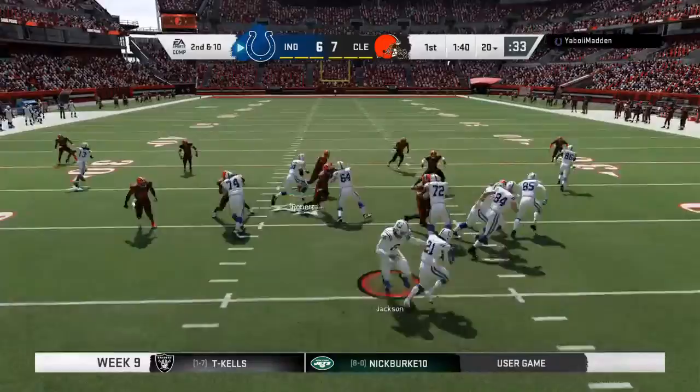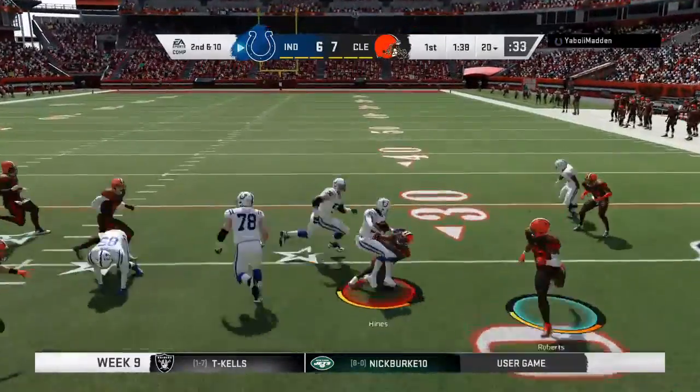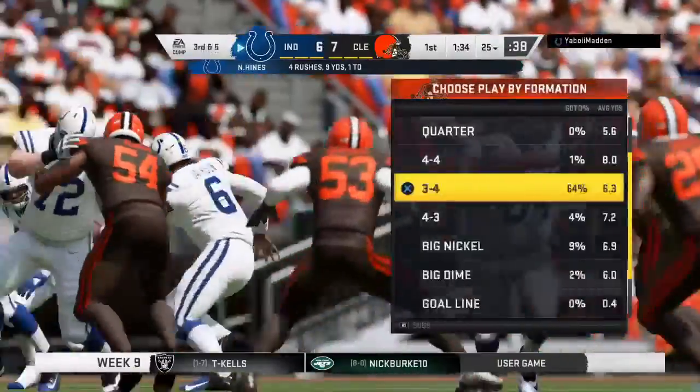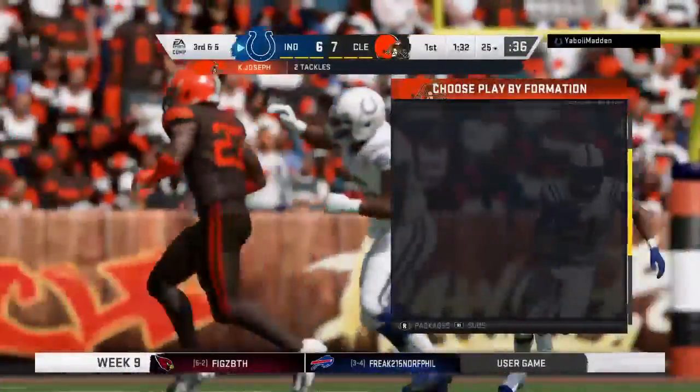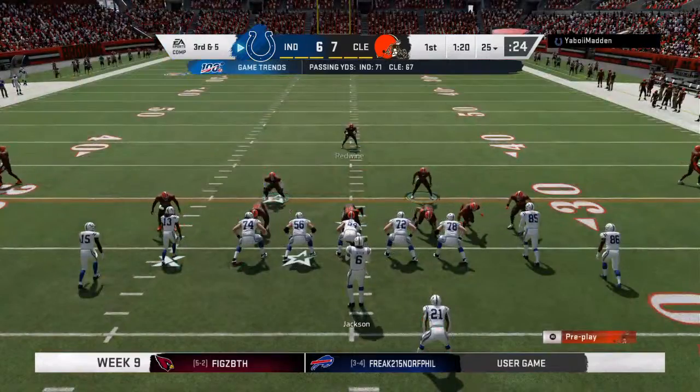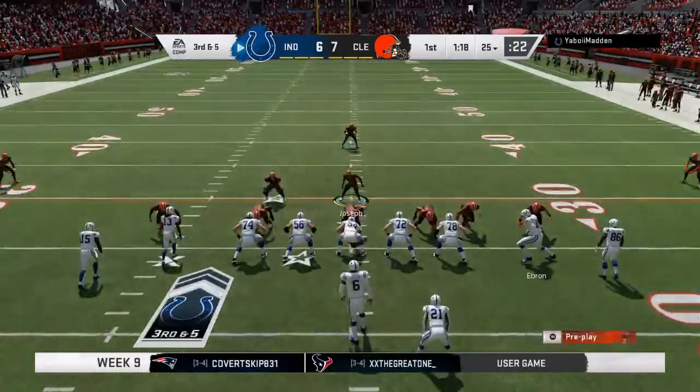After the incompletion, here's 2nd and 10 from the 20. And he'll be upended after a gain of 5, up to the 25-yard line. All right, Brand, I know we're in the early going here, but those kind of runs are going to open up a world of opportunities for this offense going forward.